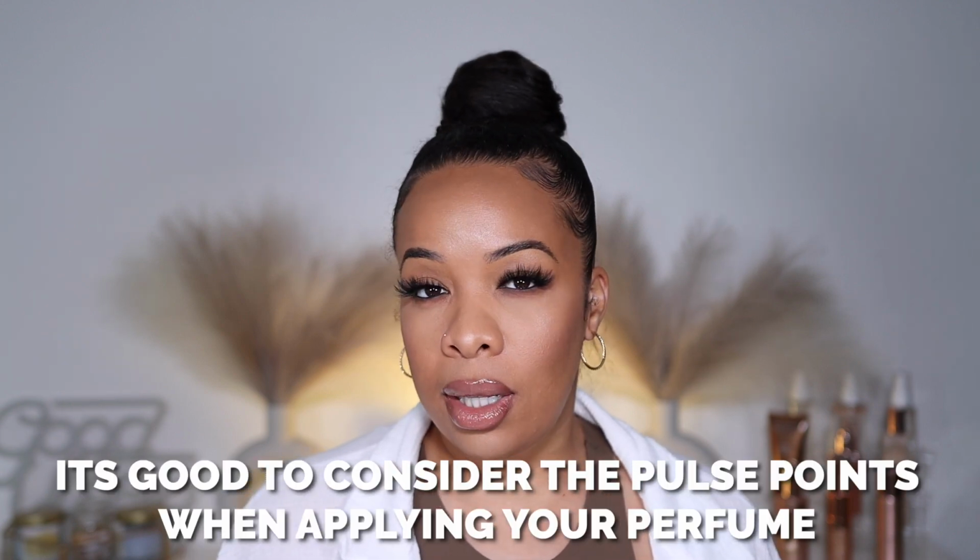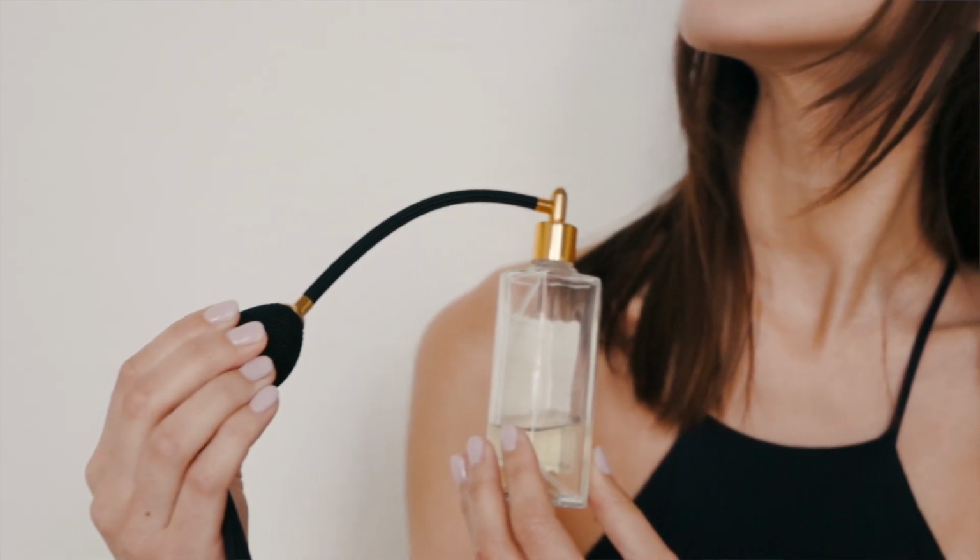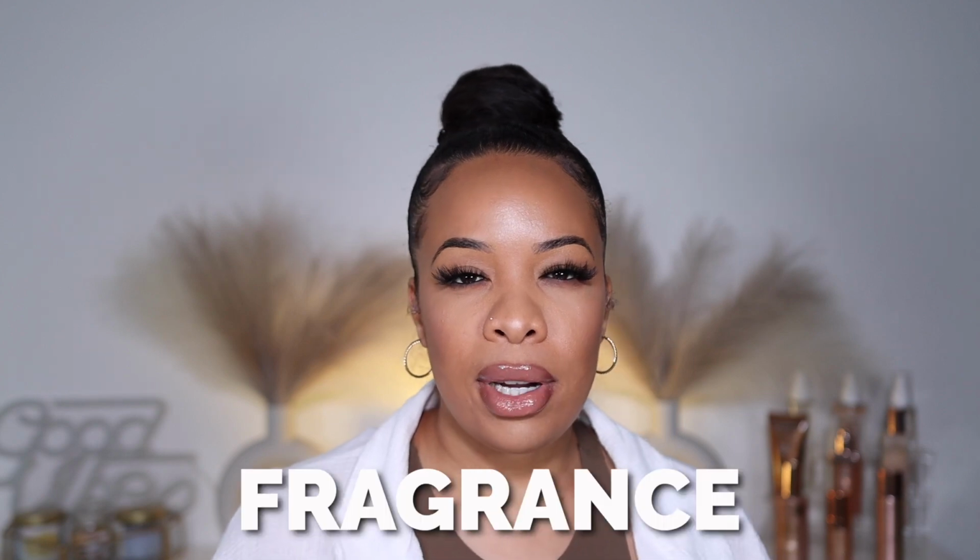Once you've chosen the right scent for the occasion or the season, it's good to consider the pulse points when applying your perfume. These are typically places that radiate heat, which in turn helps to activate and release the fragrances. Your more common pulse points will be, for example, your wrist, your neck, behind the ears, and even your inner elbows. Like right up in these areas. I've heard some people spray it behind their kneecaps. Those areas generally are warmer, so they're going to radiate heat and therefore it's going to help lift the fragrance off the skin.